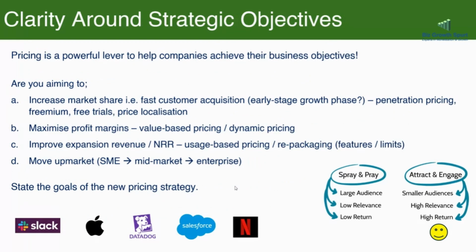So look, pricing is a very powerful lever that helps you to achieve your business objectives. But there are a number of different objectives that you might see depending on where you are in the growth phase. What we often see at the early stage is SaaS companies are looking to just get as many customers as they can as fast as possible. It's a bit of a spray and pray approach, and not something that I recommend you do for very long. But depending on that, there are various pricing tactics such as penetration pricing. You can look at freemium and free trials. Price localization is obviously something that applies regardless of what your growth strategy is.